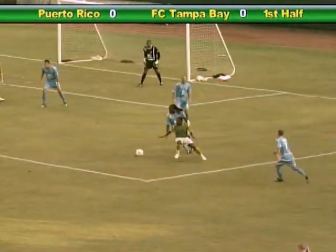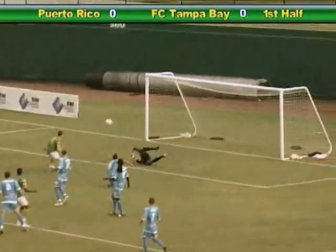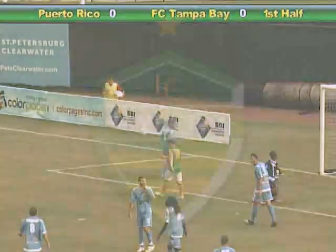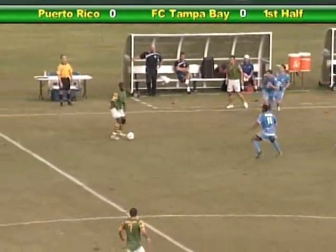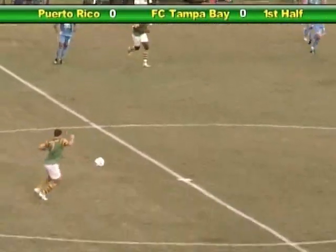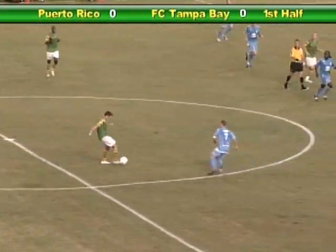Plays it into the penalty box. Aaron King, it turns, left foot shot, wide save, Burks. Throws it short to Hill. Back to Yamada, into Hill. Towards midfield, and they'll swing it across to Sanfilippo.